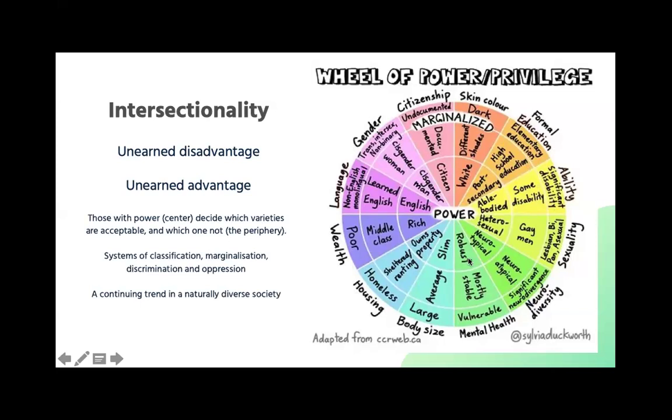Historically, those with power have always had the power to decide what happens to people sitting in the margins. So all systems of classification, marginalization, discrimination, and oppression. In South Africa, our history was a very good example of how white men specifically made decisions about what should happen to people who are not like them. The apartheid system showed how the opinion of those in power suppressed those around the margins.